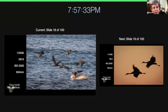Pretty fast shutter speed for this. Oh, not f/8, only f/13. Medium ISO. Was shooting with a long lens and I cropped a bit. I like this photo. It has a lot going on. It has some diagonal lines, not too symmetrical. Interesting action.